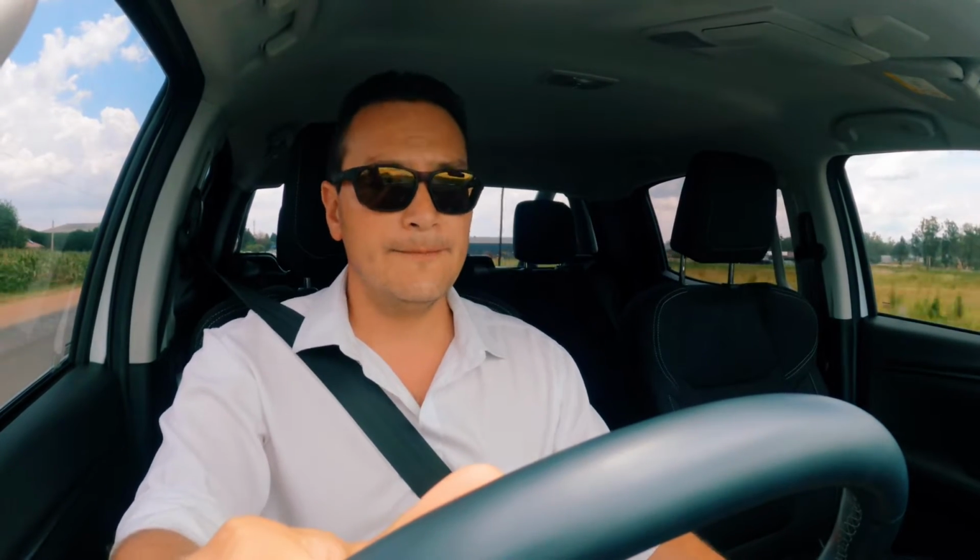Now, the reason why I've borrowed this car for the day is because it's an automatic. I haven't spent that much time driving an automatic 1.9 litre D-Max yet, or an MUX for that matter. I've spent a lot of time driving the 4x4 accessories vehicle, which is a 1.9. However, that is a manual gearbox.